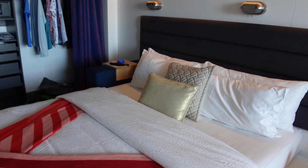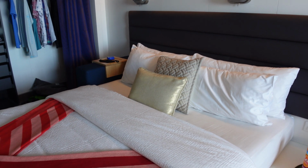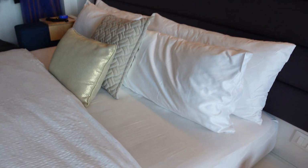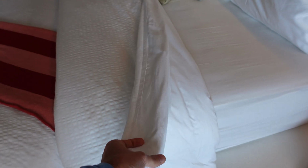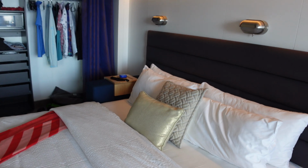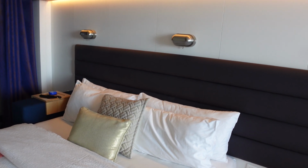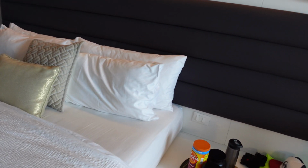The bed has slept really well. I have enjoyed sleeping on the bed. It does not have an actual blanket to it, which I have found not odd necessarily, but it's just a more European style. But it is just one comforter there that has kept my temperature fairly regulated. A few times I woke up hot, but that has not been too big of an issue.